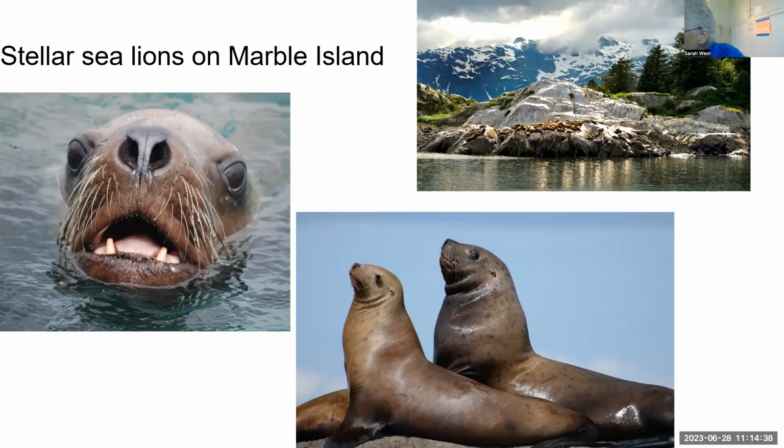The males can weigh 2,000 pounds. The females average 600. And the males compete for harems. So you'll see a single male with a large collection of females around him. The unsuccessful or immature males, they have to go congregate somewhere else. And this is what we see on an island called Marble Island. These are all the hopeful bachelors over here. They have declined in number in the past decade, as have harbor seals.